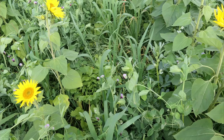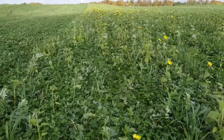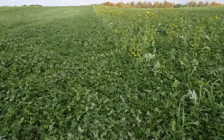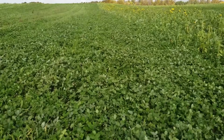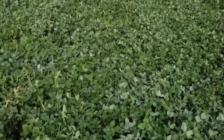And you definitely don't want to let it get too tall on you, because if you get snow on the 1st of November and it goes flat, then you kind of think, oh shit, what do I do? But as of right now, I'm working with biostrips. So one mix in the corn rows for next year, and then another mix in next year's wheel track. And I think we'll get to that.